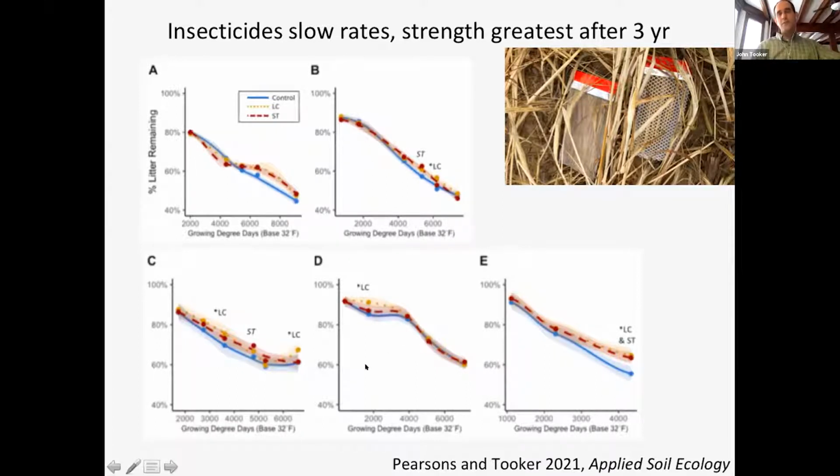Right, so that's significant because these insecticides are decreasing these invertebrate decomposers, but also may be significant for slugs, because if there's more residue around, slugs can be more comfortable for a longer period of time because they hide underneath the residue. So it could be that there's a weird feedback mechanism happening here where insecticides are making slugs more comfortable because the residue sticks around longer and they don't have as many predators trying to eat them.